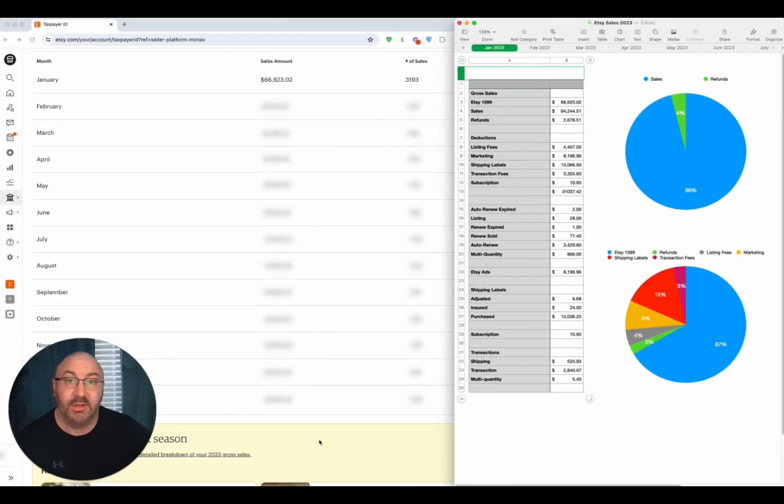So I'm pulling this up really quick just to show everybody how much I spend and why I aim for that 40%. So in January 2023, I brought in $66,923.02. Don't forget about the 2 cents. Now, something that you have to note is this is how it looks on your 1099, because Etsy does not add in those refunds that you did. So you have to manually calculate that.